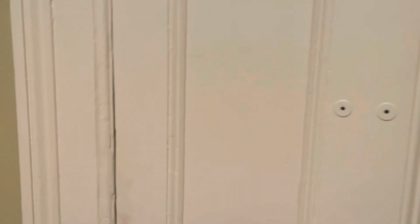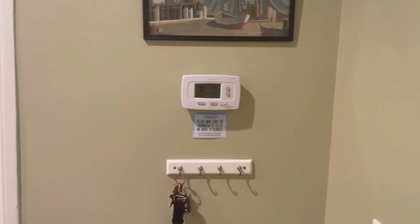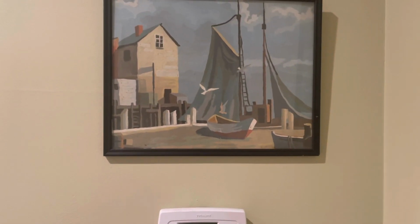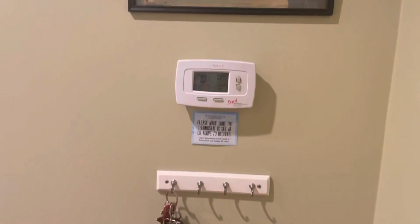All right, y'all. This is going to be an apartment honeymoon tour. We're in Savannah, Georgia. As soon as you walk in, you have this beautiful painting on the wall. Me and my wife are here for the next 5 days. There she is over there. Look at my beautiful wife, y'all.